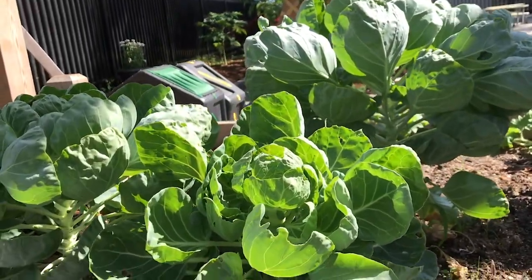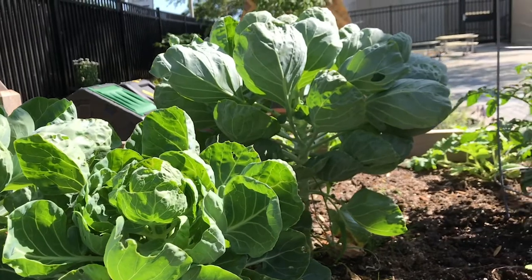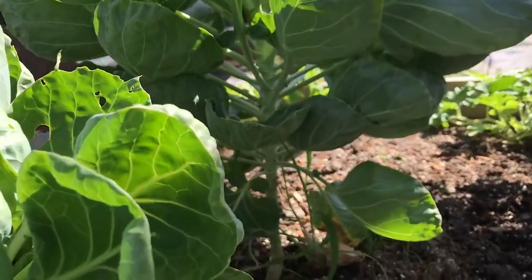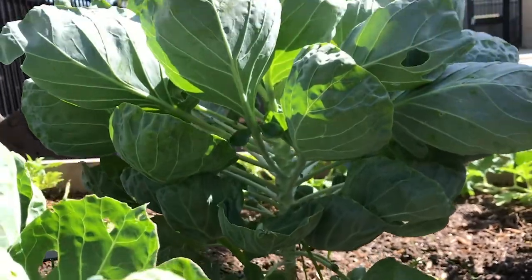Now the neat thing about Brussels sprouts is these plants will grow taller and taller into a stalk, and the Brussels sprouts are actually growing close to that central stalk of the plant. And when you're ready to harvest, you actually cut the whole stalk down, and then you can get those Brussels sprouts off of there.